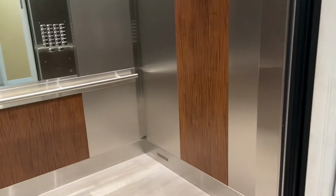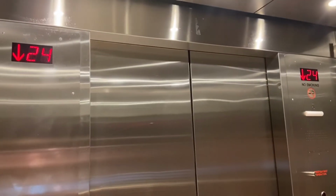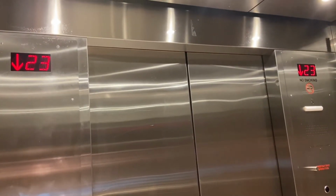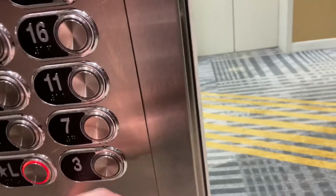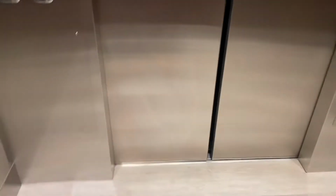See if it'll do it. I wonder if I can put this thing in nudge mode. Get both indicators. Wait. Stop at 20. Here's a quick cab view. I'll take a couple rides in this one. Alright, it seems like they got the original one. I'm gonna take a couple rides on this.